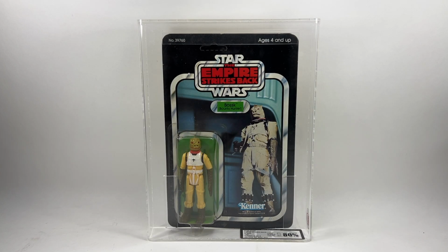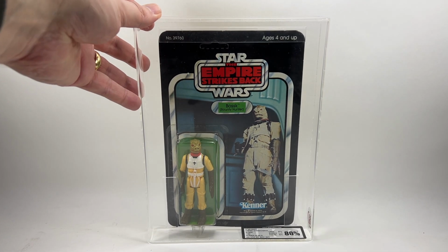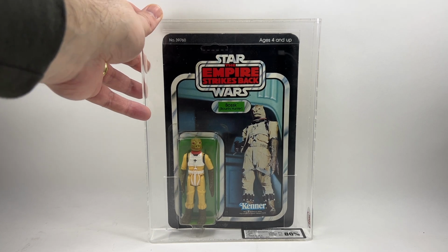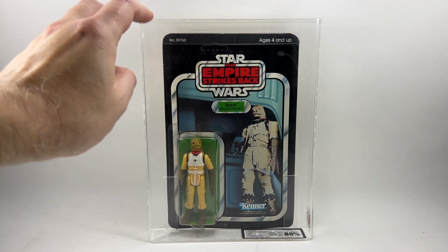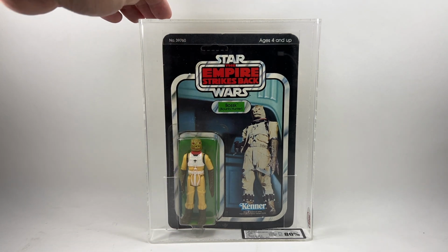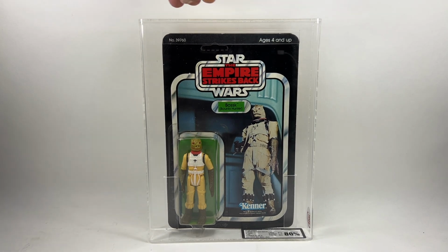Next we have a 48 back A, which is again graded 80. This one is graded by UKG. The card got an 85, the bubble got a 75, and the figure got an 85 for an overall 80. Real shame that the bubble has got a couple of dings on the top there, which brought the score down to 75, but the card itself is beautiful. Really nice looking card, that one.